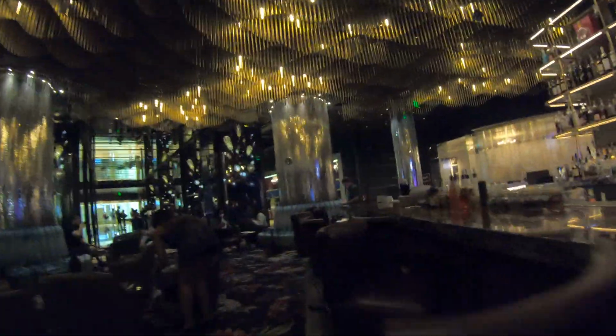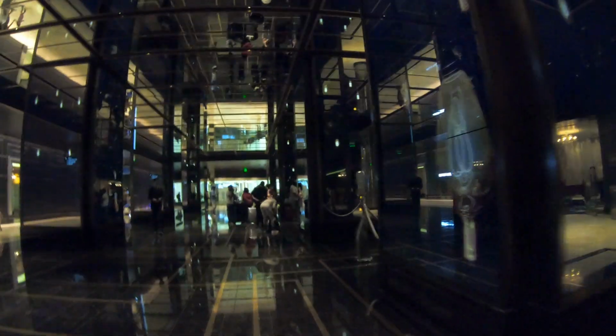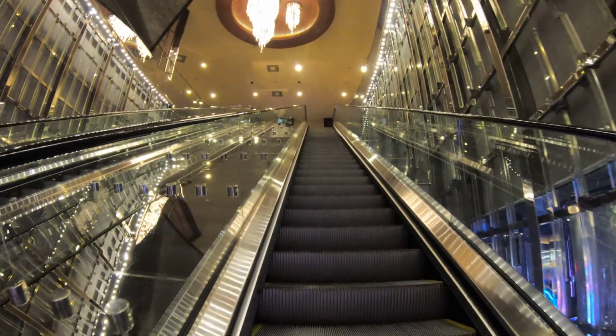This lounge is located right in between the casino and the front desk, and I apologize for the wonky camera work. It's just totally out of focus for a little while here. My camera's not too good in the dark, but it seems exceptionally bad right now, but I'm sure it'll clear up in a couple moments.